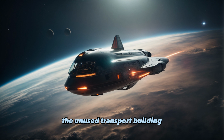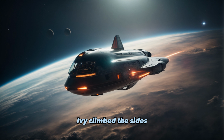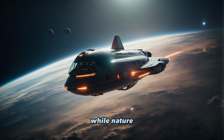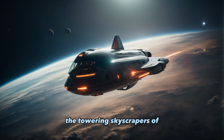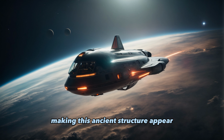The unused transport building Raxiel had described lay in a dilapidated sector of the city, its glory days long past. Lenara and Lansing stood outside, taking in the sight of the old, crumbling structure. Ivy climbed the sides, creeping through cracks and broken windows, while nature slowly tried to reclaim the forgotten edifice. The towering skyscrapers of the Federation capital loomed in the distance, making this ancient structure appear all the more out of place. As they waited, Lansing broke the silence.